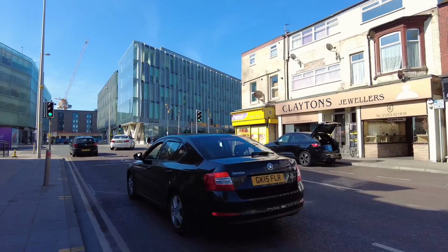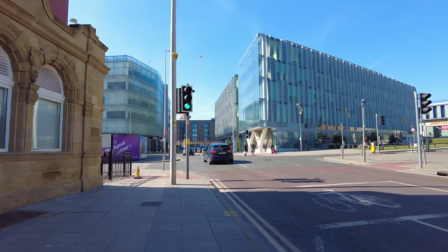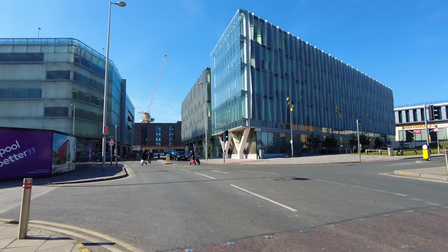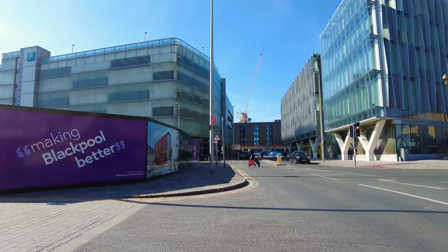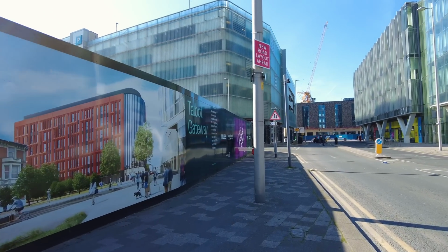They're the new council offices over there. That used to be the Tash nightclub. Who remembers the Tash and Barney Rubbles? Used to be right there. Really, really popular. It was the best rock venue in Blackpool at the time. But we're now just in front of the Hop pub. I want to show you this on this pub. This is what the office block is going to look like. Look at this.